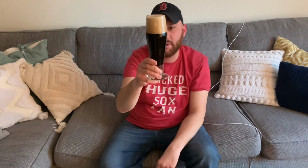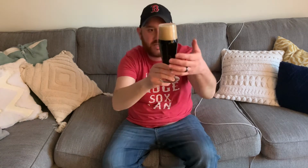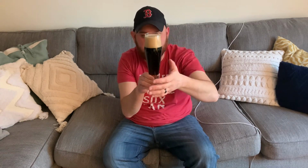So let's go in for the pour here. All right, well, true to the name of the style, it definitely appears to be black. There's a little bit of, I guess you would call it ruby at the bottom of the glass, but it is a dark brown. Hints of ruby, but it looks black. You can see through the glass just a tad, but not much at all.